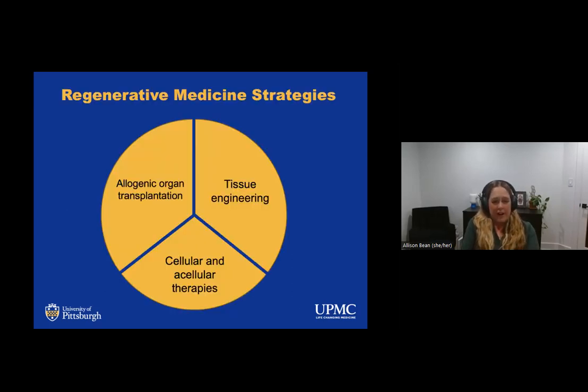So in terms of the strategies for regenerative medicine, they take three different approaches. The first is allogeneic organ transplantation. This is your heart transplants, your kidney transplants, basically taking someone else's tissue and putting it in yourself, or, I guess nowadays we're putting pig hearts into people as well. Then you have tissue engineering, and this is typically where you at least to some degree try to build a functional tissue outside of the body and implant it to have it take over.